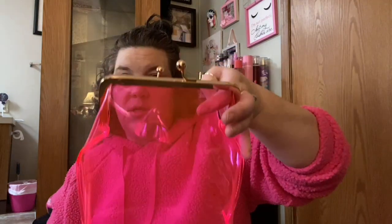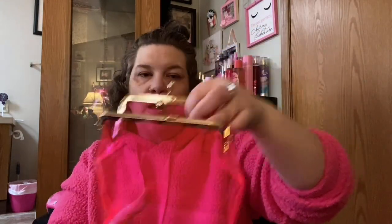But I also got this bag from Shein. I thought this was cute. I love hot pink. I love how it's just one big old kiss lock. It's just so cute. This bag would be perfect for concerts because they can see everything inside it. That's why I mainly got it. Plus, it comes with a chain. This chain is pretty cheap, so I'd probably use a different one. So I have that.